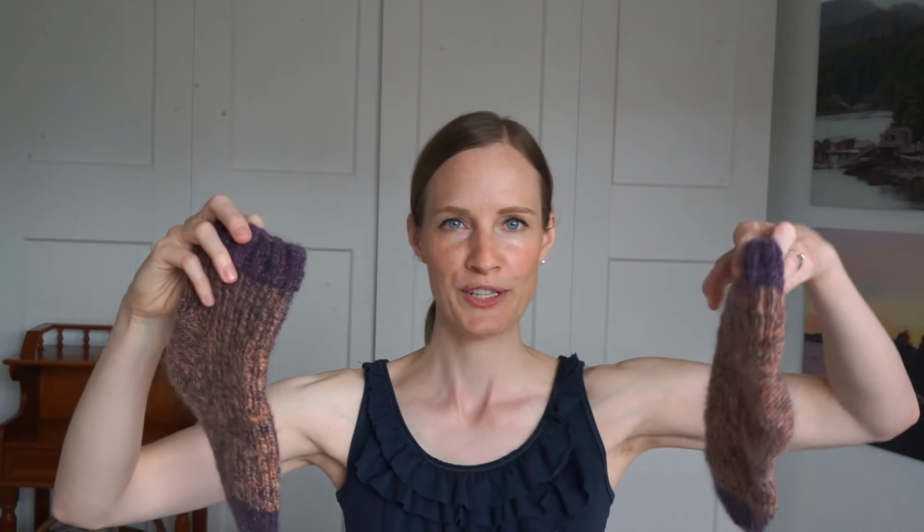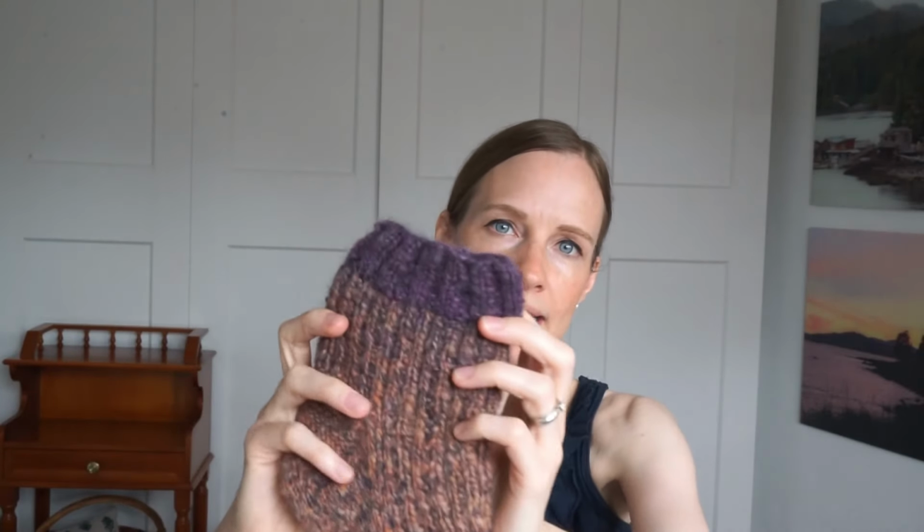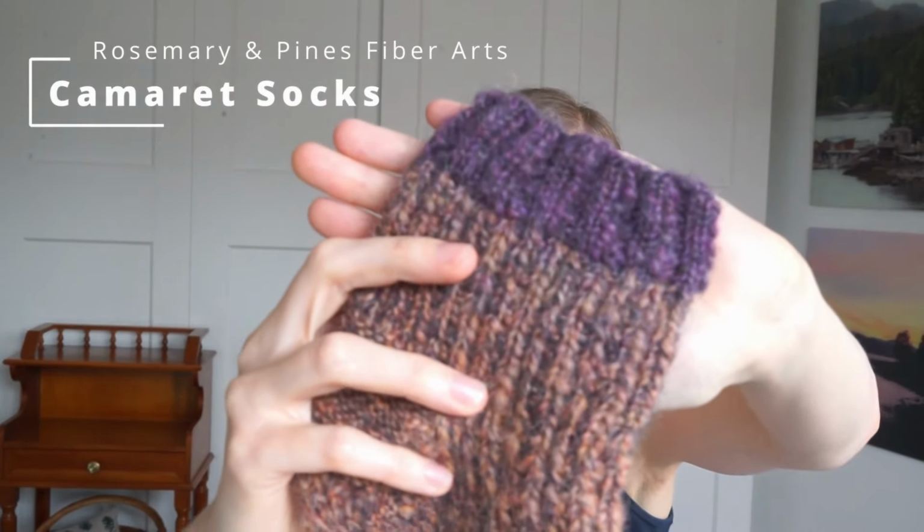Next up is another finished object, and it is a pair of socks. This pattern is one of my own knitting patterns, and it is called the Camaret Socks.